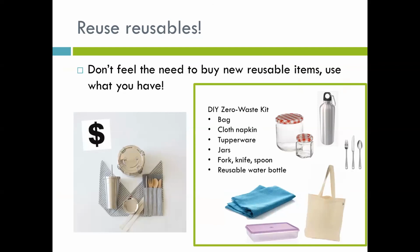Reuse your reusables. So a lot of people are talking about zero waste and reusables right now, and I don't want anyone to feel the need that they have to go out and buy new reusable items. Just really use what you have, and that's the more sustainable option to do so. You're also going to save a lot of money by just making your own kits.